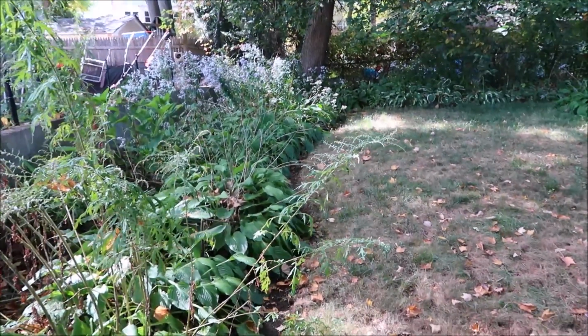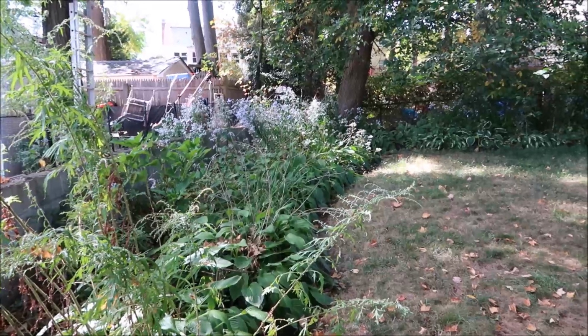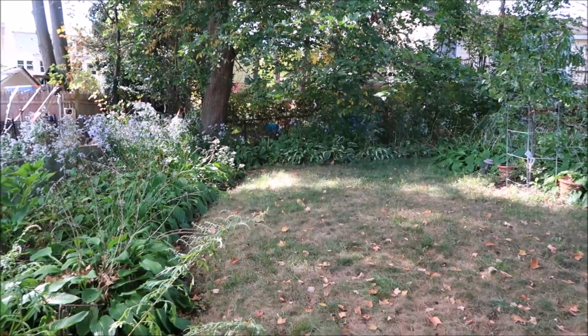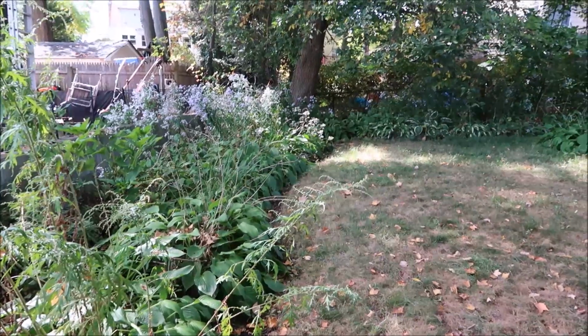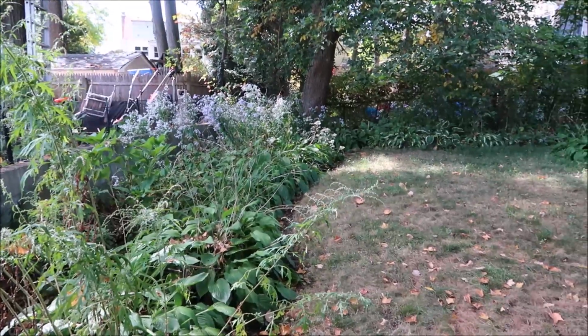Back here you could see the wild asters. Because of this tree that's there, it's really shaded back here a lot, and so I don't have as many wild asters as I usually have in the back. Usually this whole area is just filled with those beautiful wild asters.